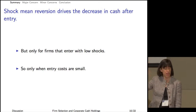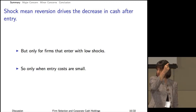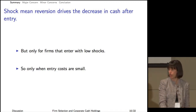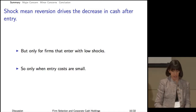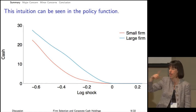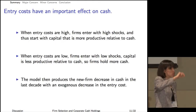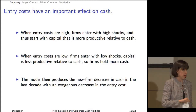So shock mean reversion then drives this decrease in cash that you see after entry. So especially if you start with a low shock. If you start with a low shock, then the shock's going to mean revert. And if you go back to the policy function, if say you start at negative 0.6, the shock mean reverts, cash is going to go down. That's it.